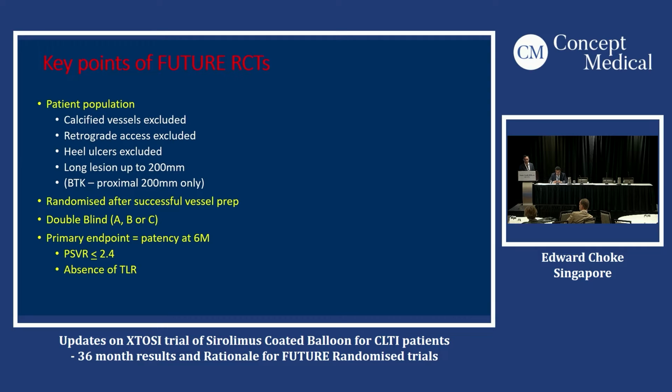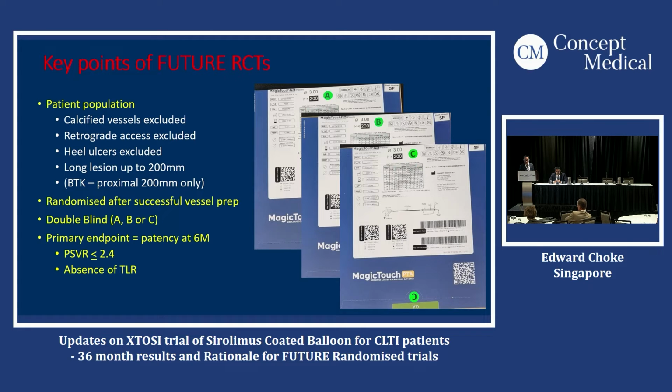We will randomize patients only after successful vessel prep in order to reduce bias. We will also double blind both the operator, the treating physician, and also the patient and the core lab and the technicians doing the postoperative follow-up ultrasound scans. The balloons are labeled as either A, B, or C, and 2 of these will be Sirolimus Coated Balloon, 1 is placebo. And in terms of primary endpoint, we wanted to look at primary patency at 6 months, defined as PSVR of less than or equals to 2.4 in the absence of TLR.